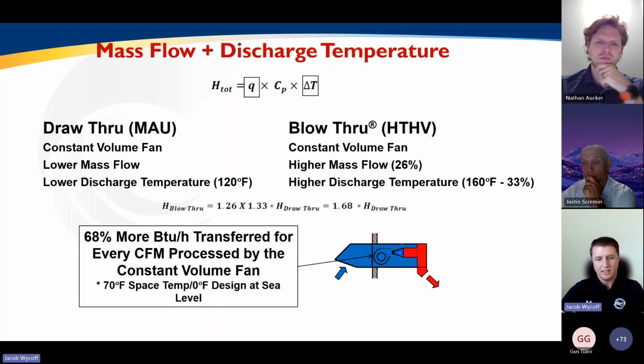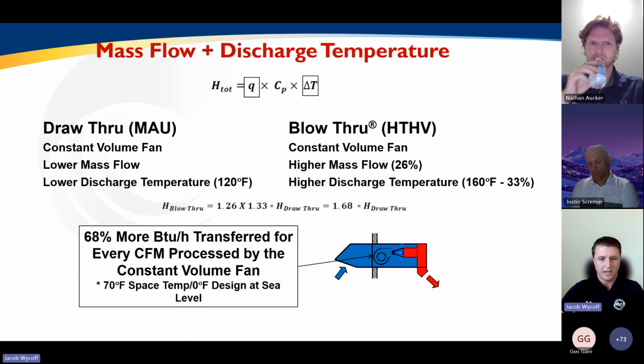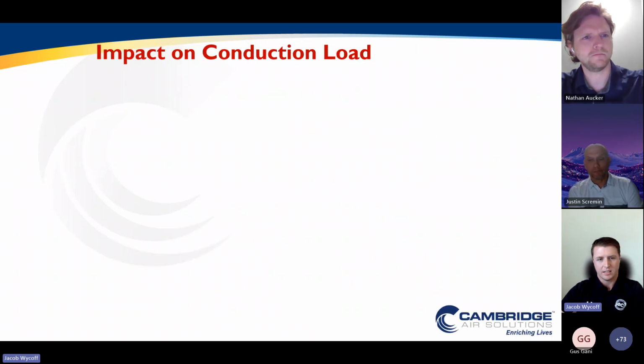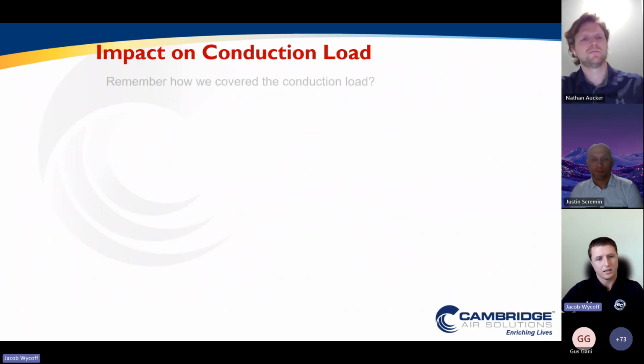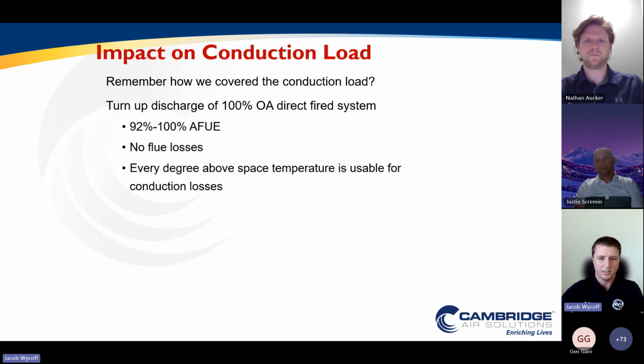Now, remember how Justin and Nathan talked about conductive heat transfer and how that conductive heat load is really what we're designing around in most of these warehousing and distribution applications. That's typically our limiting factor in being able to maintain temperature in the space. So let's talk about the impact this has on the conduction load specifically. We talked about conduction load before, where we turn up our discharge temperature above the space temperature, and every degree that we raise our discharge temperature above the space temperature gives us BTUs that are usable to cover conduction losses.